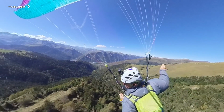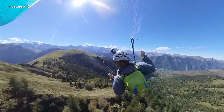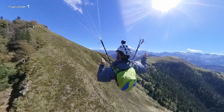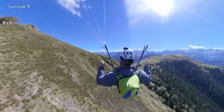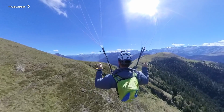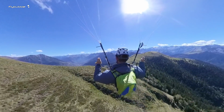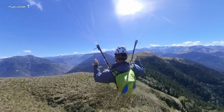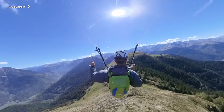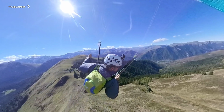It's gone dead there, so let's get back onto that face pronto. Big sinky turn there. Come back round onto the slope. Kerry's climbing out nicely above me, so I've just got to hang in here. There's a bit of lift all the way across. And what's happening here? Oh, nothing there.